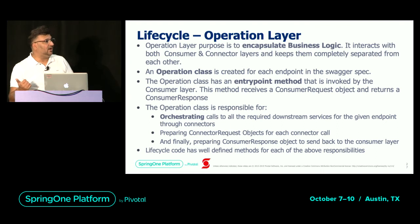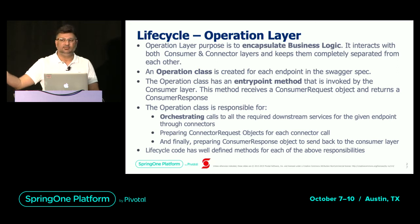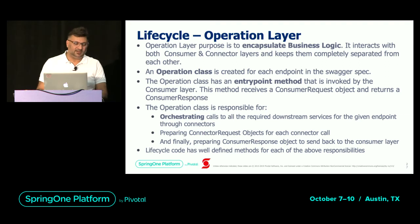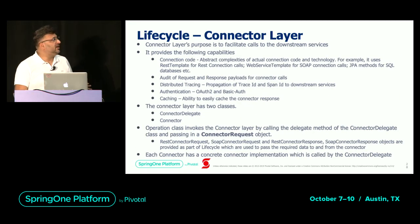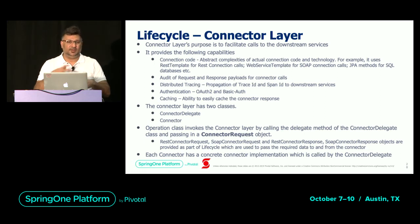For each backend call, you have to create the connector request object, whatever the connector wants based on their spec. So if it's a REST, they have a Swagger file too, and they have defined in that Swagger file that, okay, if my /accounts needs this input, we prepare that and send it to them. Similarly, they also return, for each endpoint, this is the data. That's a connector response. Lifecycle code has well-defined methods and POJOs for each layer. It's a very thin layer. If you see the generated code, it is very simple to understand. Just like Apple and Steve Jobs' philosophy that if you open the computer, it's very clean and very simple, if you see our generated code, it's very clean and very simple.